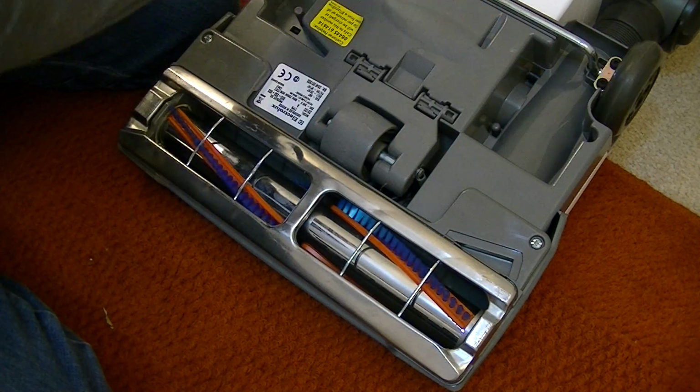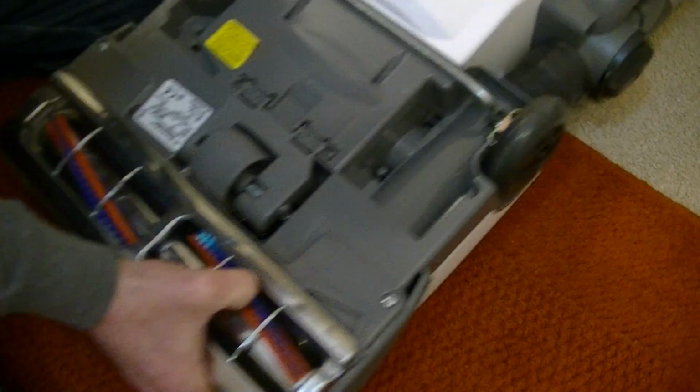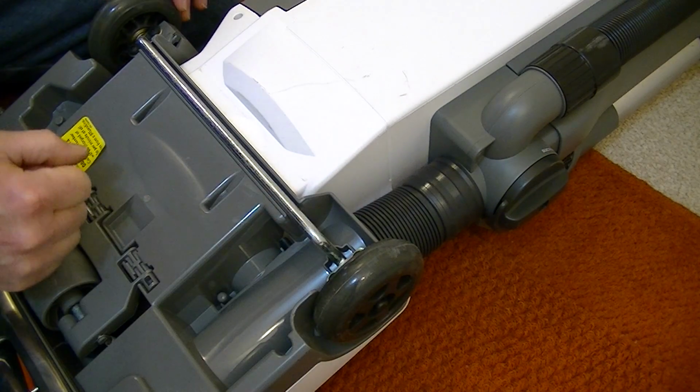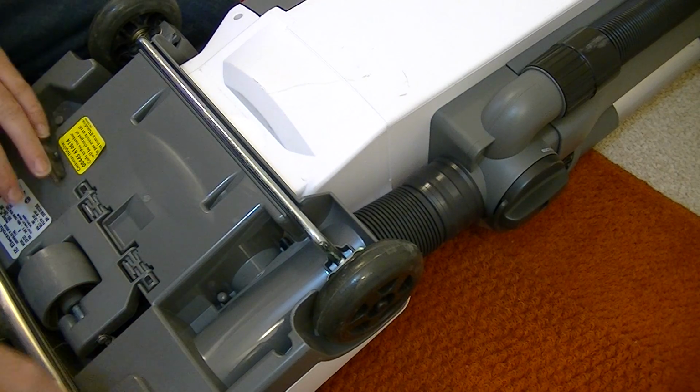Very nice, very strong, smooth running wheels at the back. We'll just move the cleaner forward. Very smooth running, a little bit like oversized skateboard wheels, really. What's the wattage of this?